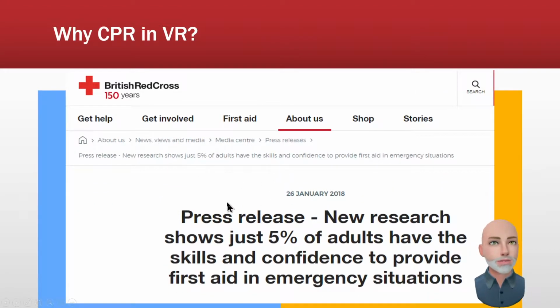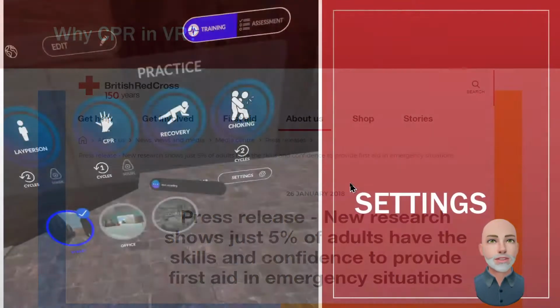And let's just jump back here for a minute. And here's the link that they point to on the website that shows you these statistics, right? And this is from the British Red Cross. Research shows 5%, just 5% of adults have the skills and confidence to provide first aid in emergency situations. And one of the really thrilling things about VR, right, is that we kind of do away with all these limitations we have in terms of being able to learn things kind of in the comfort of our own homes, if you will, with as good a result as we can in these expensive classes and labs with these sim dummies. So let's take a look at that.